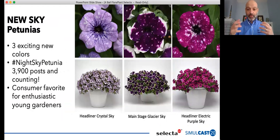For us, the biggest introduction, the highest priority, is our new Sky Petunias. So I'm sure you guys are familiar with Night Sky. Night Sky has been on the market for, geez, probably 5 years now. It is our best-selling petunia in the Selecta petunia assortment, and it is the original Sky Petunia.